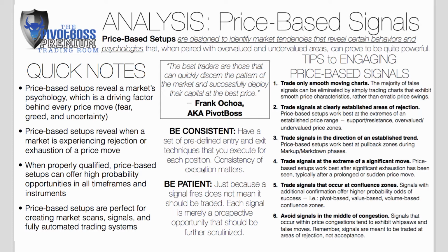Now here you see that price-based setups are designed to identify market tendencies that reveal certain behaviors and psychologies that, when paired with overvalued and undervalued areas, can prove to be quite powerful. That is extremely important. So that's why these price-based setups work, because they're just basic candlestick patterns. It's not a big deal, right?